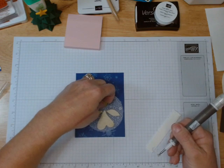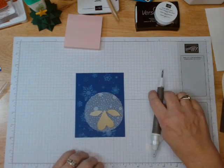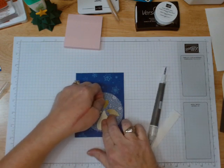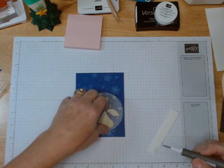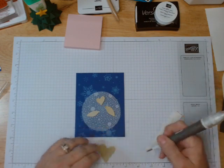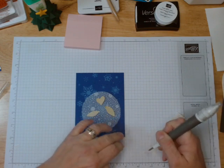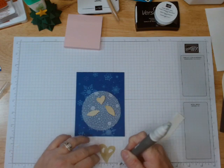So I am going to use half dimensionals to assemble the angel. This is her head, of course. I'm going to move her up. Just, you know what? If I move her up, oh, it's too late now. I've already put it on. We're going to lose that snowflake again. That's all right. It'll be fine. Right? Isn't that what we say? It's not a mistake. It's just a creative opportunity.